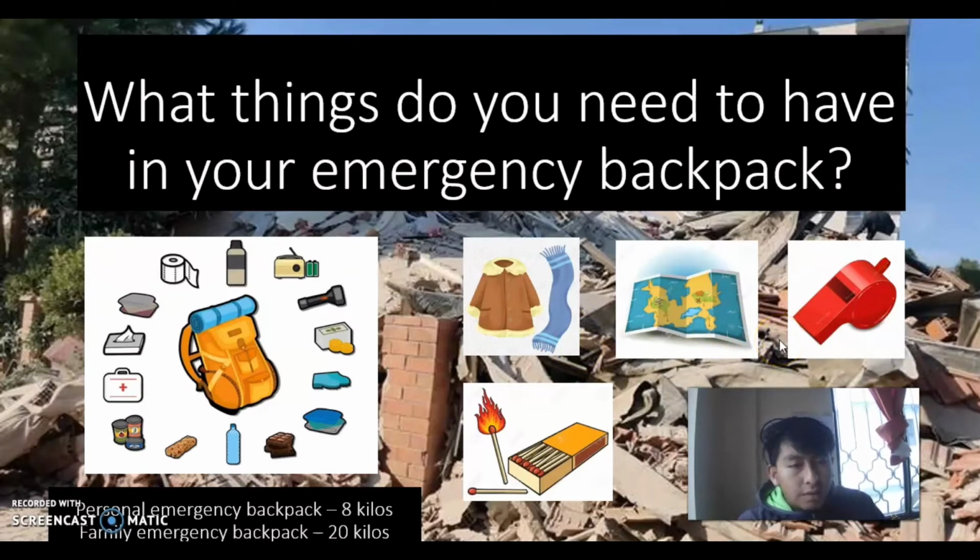Wouldn't it be great if every family had an emergency backpack at home? I think it would be great if everyone had the emergency backpack always ready, because a natural disaster such as an earthquake is unexpected and you can survive if you have your emergency backpack. Thank you.